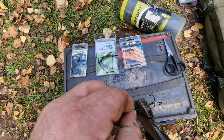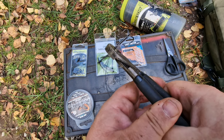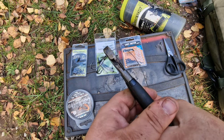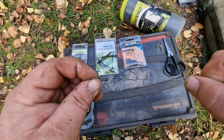It's a case of simply putting the crimp in between the crimping pliers like that. Pull down nice and hard, not too hard, and then I turn it over and give it a little bit of a squeeze again, and that hook now is in place.